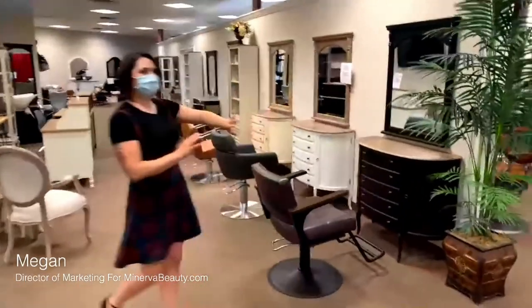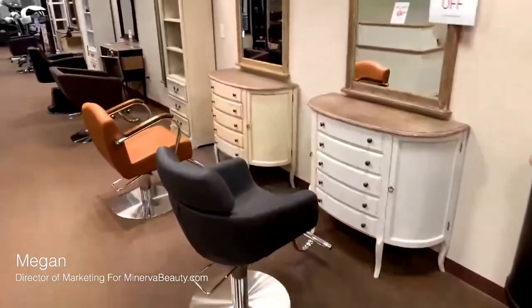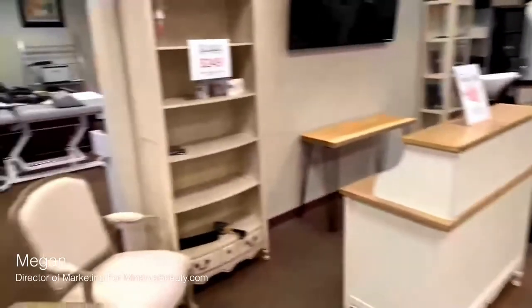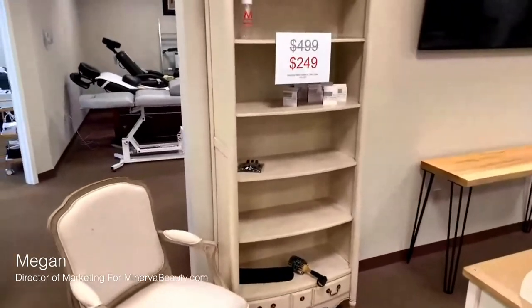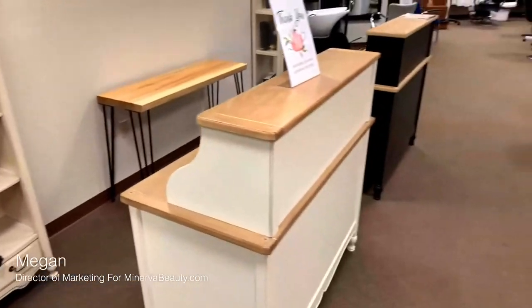If you'll give us a pan down this. This is our French Provincial collection. Some of the items are 20% off during the sale. And then if you'll sweep over here to the Madeline retail display, it's $249 during the sale. So if you've just been looking for something to fill a nook and put some retail on it, that's a good piece.